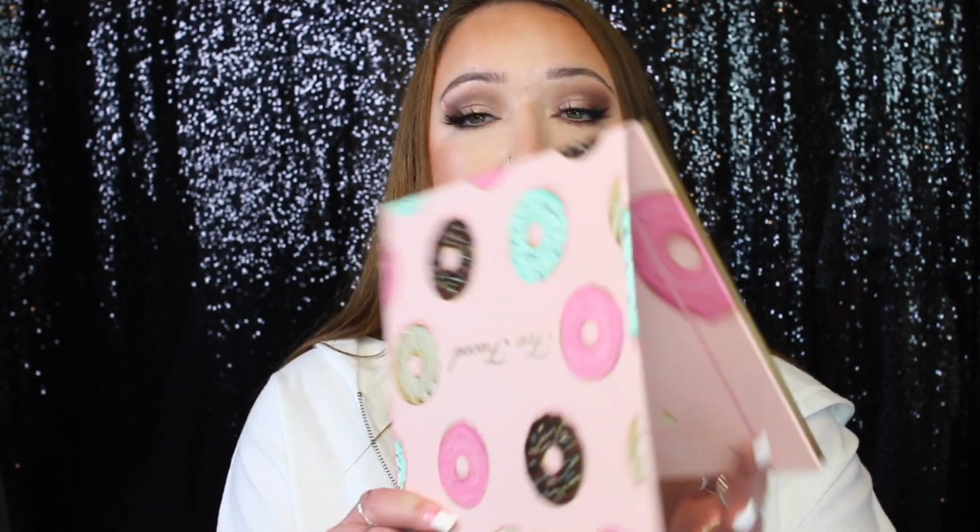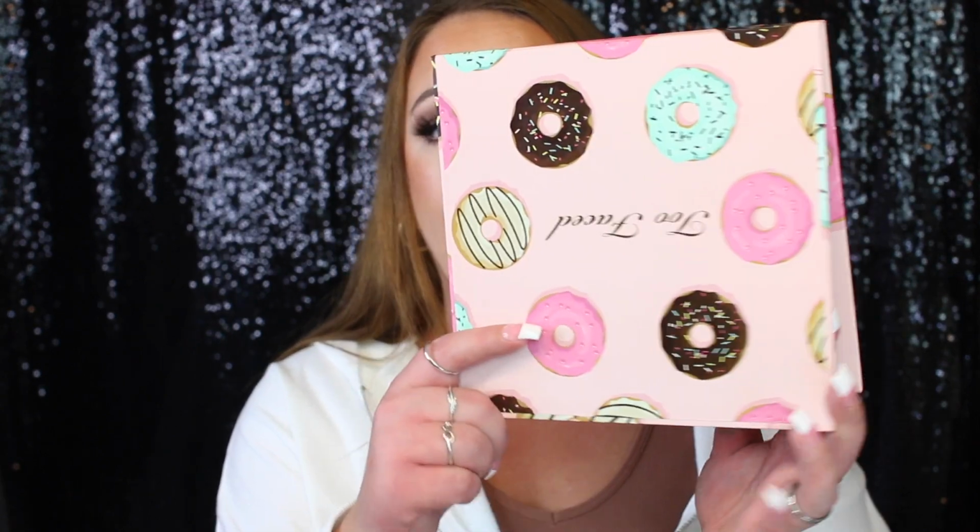I think what this palette's missing is a mirror, but I do love that you can bend it all the way back like this. Having a mirror in a palette isn't a deal breaker for me. But yeah, let me know what you guys think about this eye look. Let me know if you guys are going to pick up this palette.